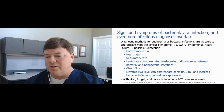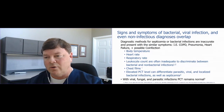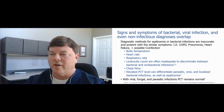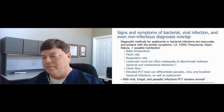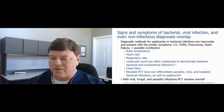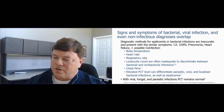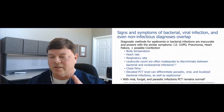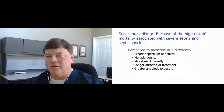And then on top of that, a lot of these conditions, you can actually have what we call a co-infection. So you can have heart failure co-infected with bacteria or co-infected with a virus, and those make things very complicated. So where procalcitonin comes in, which is one of the tests that I'm going to focus on today, also known as PCT, is this elevation in PCT or procalcitonin can help us differentiate the type of infection. It can actually tell us, is it viral or is it bacterial, fungal, or something like that? And so there's the key.